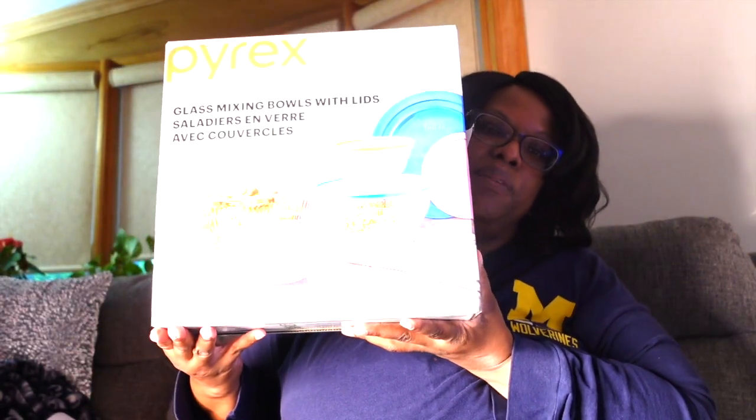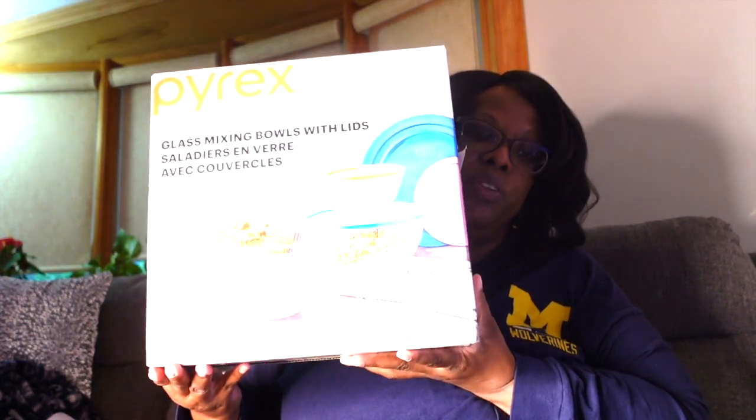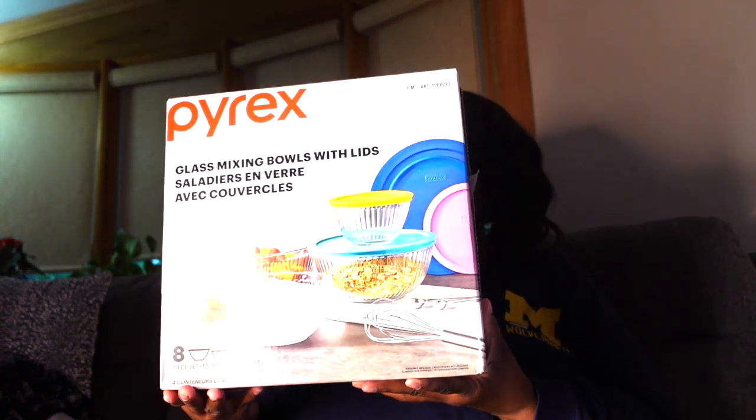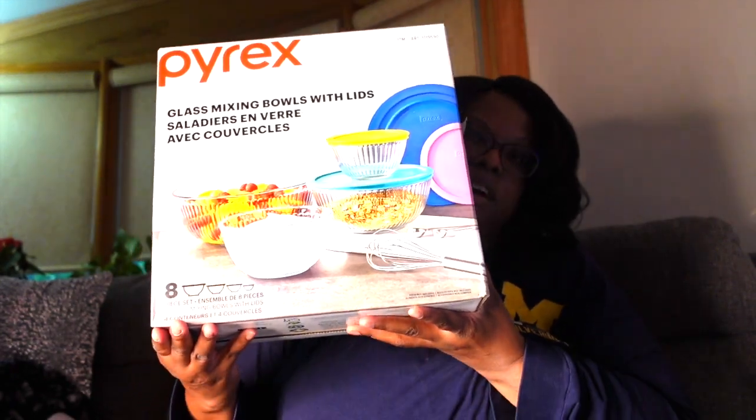And then the last thing I bought from Costco, I bought two of these, because they say you really shouldn't be storing your food in plastic, even BPA free. It's good for a little while, but when the plastic starts to break down, chemicals start to leak into your food. So I bought the Pyrex glass bowls with lids, just to store food like our soups and any food we want to store in the refrigerator. These were a very decent price, and it's an eight piece set that goes from large to small, so I bought two of these.